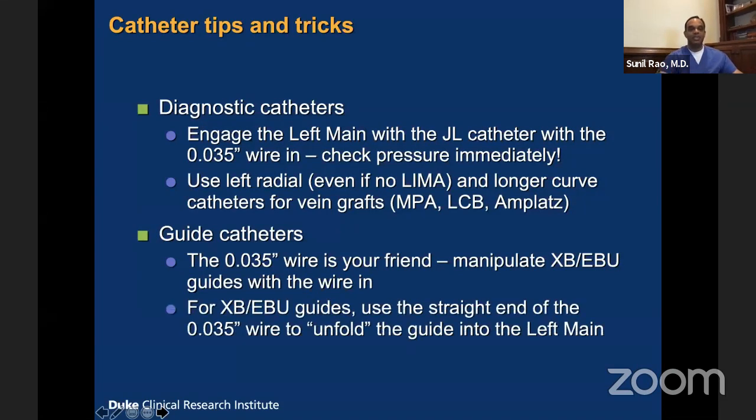Use this. Sometimes, if the guide catheter keeps curling up on you, or you've got a big Z curve coming from the right subclavian into the ascending aorta, what we will do is force the guide catheter to intentionally curl up. And then we will take the straight end of the 035 wire to unfold the guide into the left main.